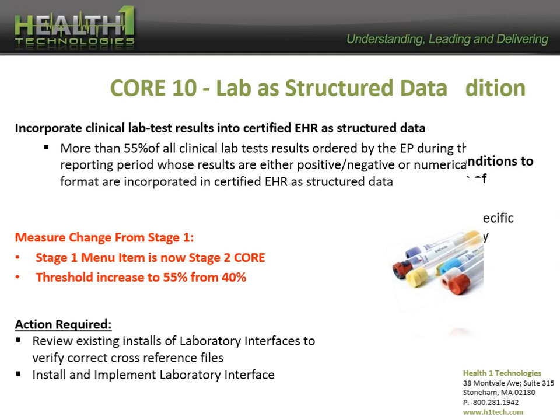Core 11 is generate a list of patients by condition. So this is just running the patient list in Centricity. Pretty straightforward. It was a menu item in stage 1. It's now a core item in stage 2.